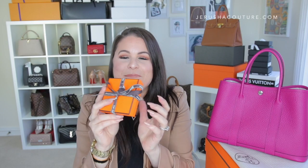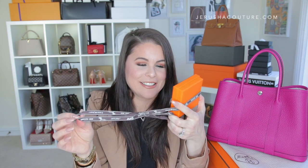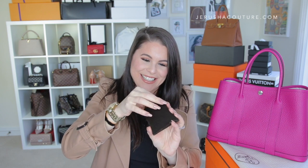I will go ahead and unbox this. This was an online order. This came first. I want to point that out. Let's go ahead and unbox. So same ribbon, the 2018. Let's play. Gorgeous. And it comes in this little orange box with dust bag. Oh! You saw a bit of the colour.